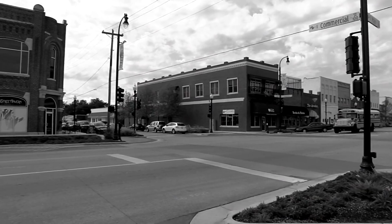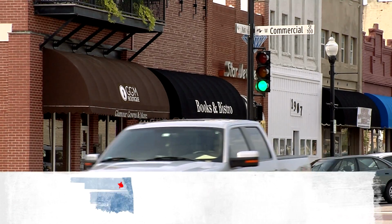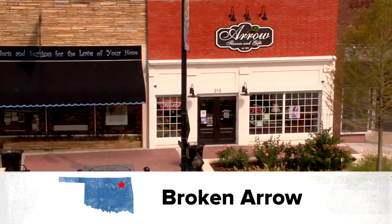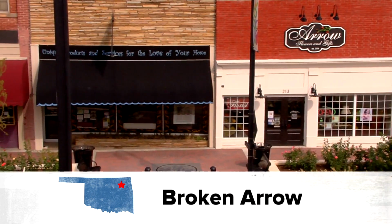I just remember the farmers came into town to buy their overalls. Their denim overalls. Yeah, that was Smitty's. And a 5 and dime was right here, Ben Franklin, 5 and dime. Jody Walking Stick and Rhonda Fletcher have fond memories of growing up in Broken Arrow. They say Main Street has certainly changed a lot since they were kids.